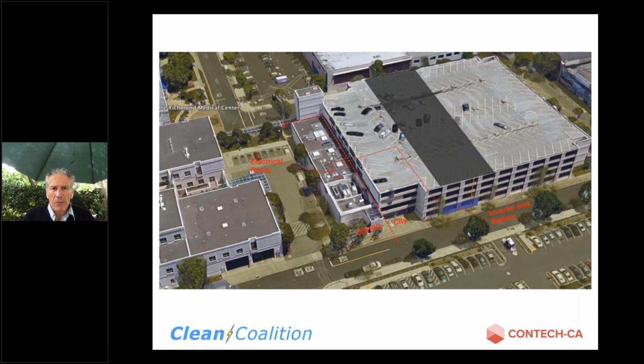So this is an aerial shot from Google Maps of Kaiser Richmond Hospital. It's just north of San Francisco. For those that aren't familiar with it, it's actually the only critical access hospital in the area. Even given Richmond's proximity to the Bay Area, it is a disadvantaged community. This hospital is very highly utilized, and it's a big part of the community. I would give recognition to the hospital. They worked through with us as we implemented the microgrid and our various interconnections.